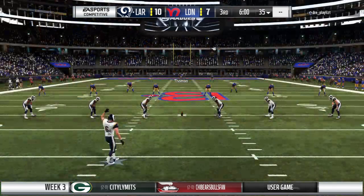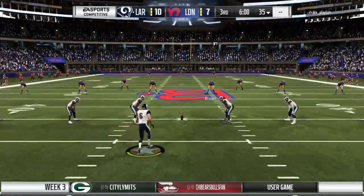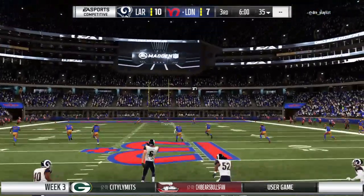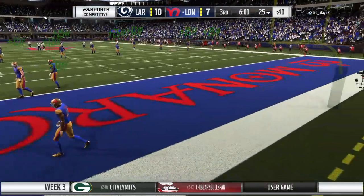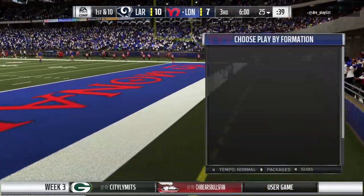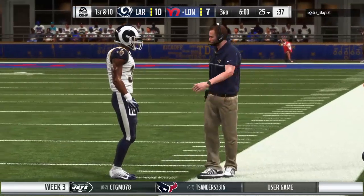Get right back to this Week 3 matchup. So we've come to halftime. It's the visiting Rams taking the lead to the break. And they will not get a chance to return this one as it's through the end zone for a touchback. And now back out comes the offense.